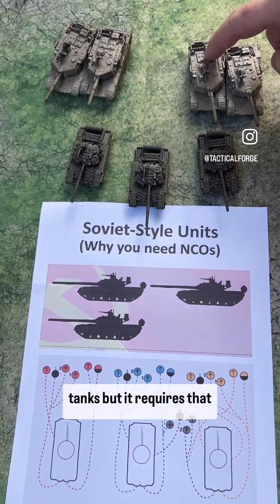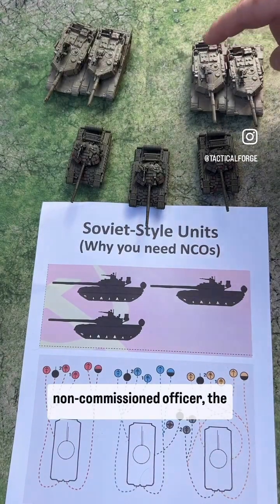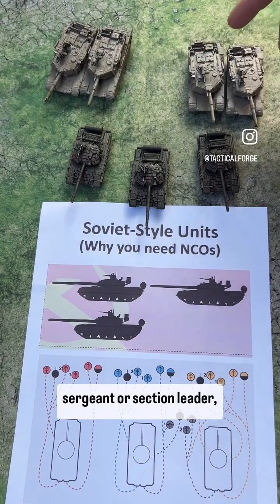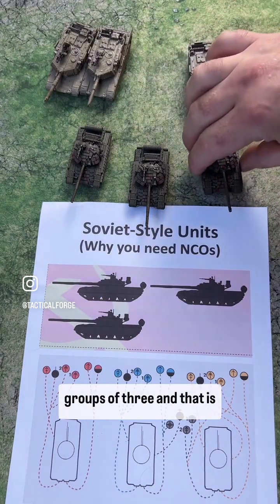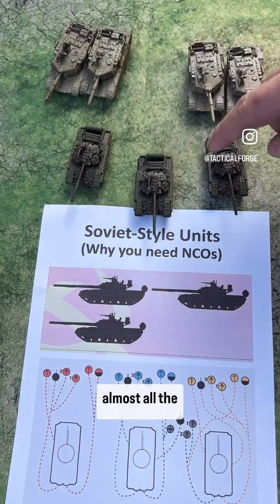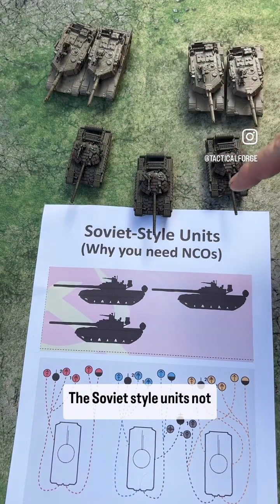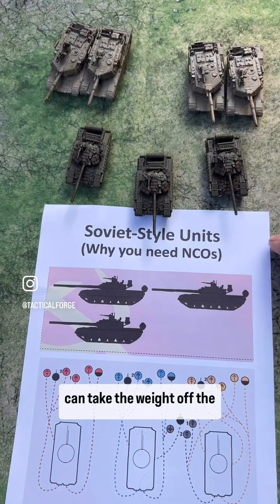But it requires that strength of leadership in the non-commissioned officer, the NCO, whether it be a platoon sergeant or section leader, whatever it is over there. The Soviet-style units do not operate like that. They are almost always in groups of 3. And that is because the platoon leader, the guy in one tank, has almost all the responsibility. The Soviet-style units do not develop a strong NCO corps. There are no sergeants that can take the weight off the platoon leader.